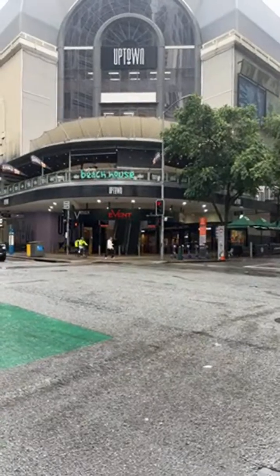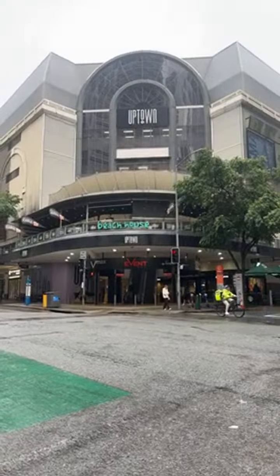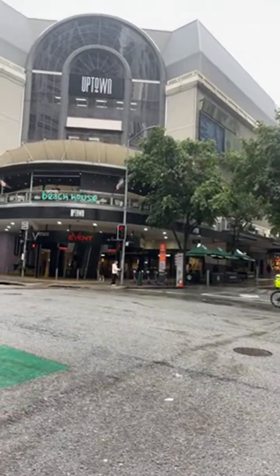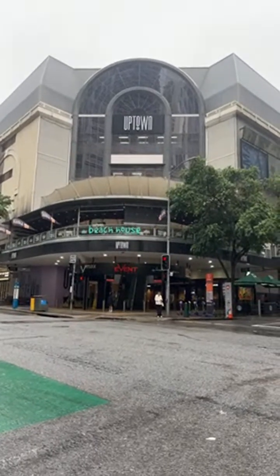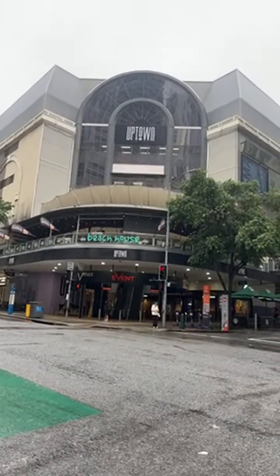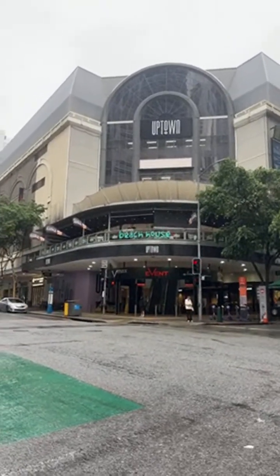Okay, so just across from me here is what used to be called the Myer Centre, and is now called Uptown. It's not how it used to be. Back in the day, I used to come here a lot in the 90s. It was a good place to come shopping. I remember coming in on the train when I was in high school with my friend and spending the day shopping in the Myer Centre. But it's not the same.